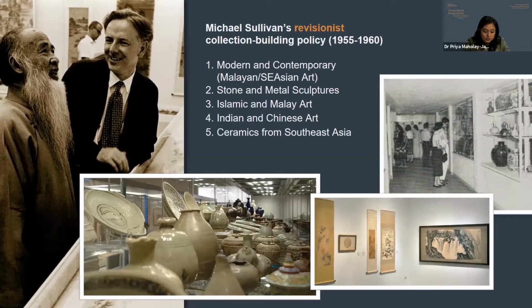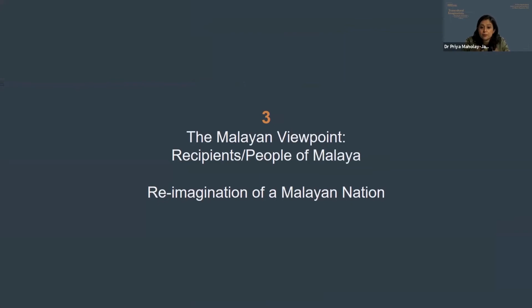Continuing to build on the context of reception, we ought to remember that the 1959 donation was received in a rousing atmosphere of nation building. This brings us to the third viewpoint, that of individual actors, leaders, writers, and curators who brought their ideas to bear on the imagination of a Malayan nation. Throughout the 1950s and 60s, the term Malayan was heavily debated alongside decolonization, self-governance, and the proclamation of independence. Visions of what Malayan meant, whether as a nation, culture, or identity, and strategies on how it might be realized, played out across a range of sites and projects.